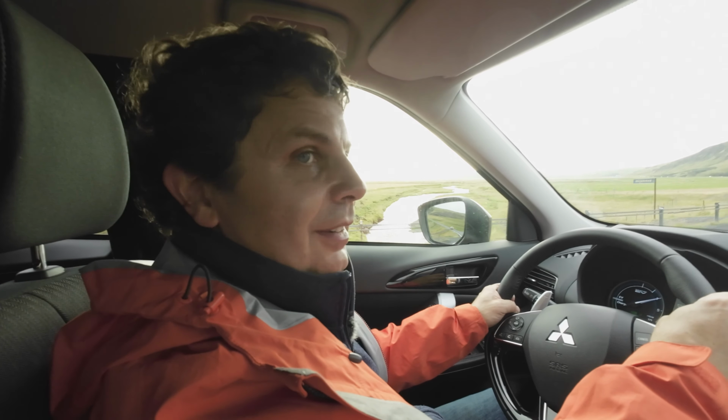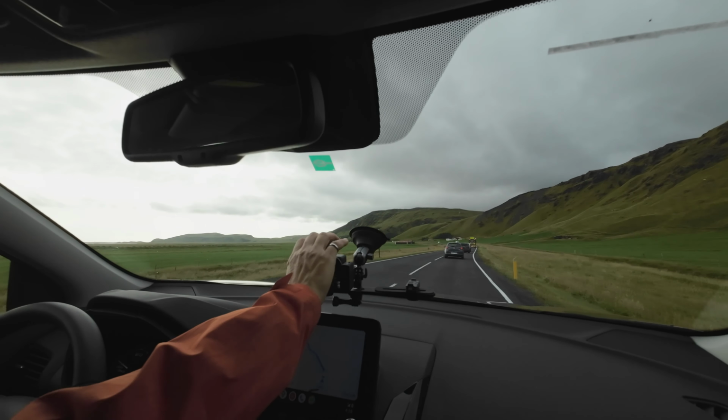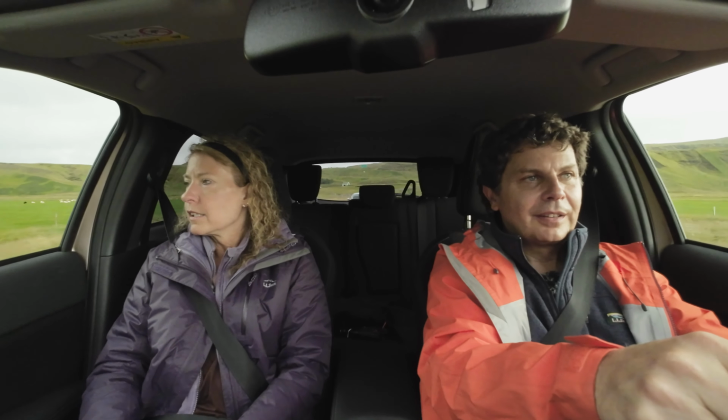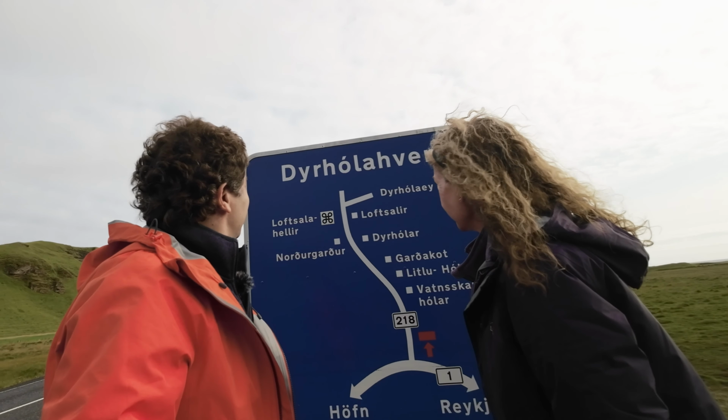And we're gonna find the Icelandic version of Dyrhólaey. We're in heavy traffic. So where are we going? This is Dyrhólaey. So I think we are going here. We are going there because that is where the hole is. Yes. Going to the hole. Kind of like Dyrhólaey, but different.